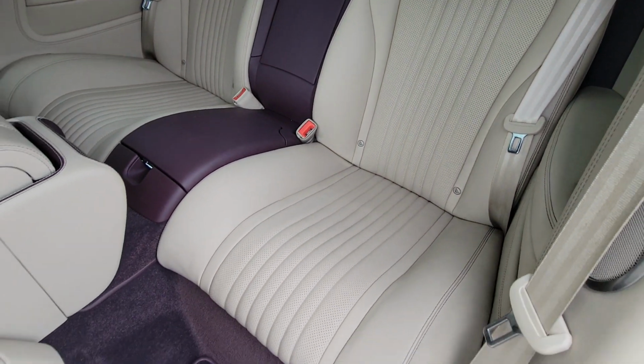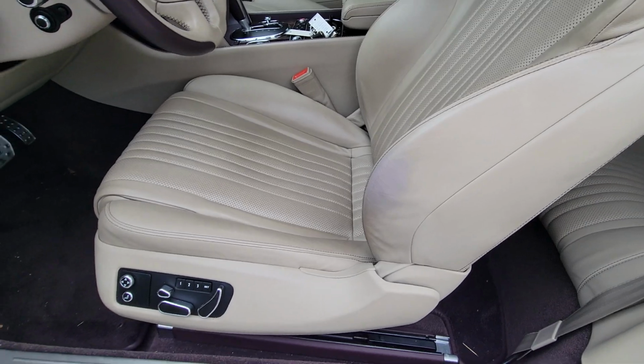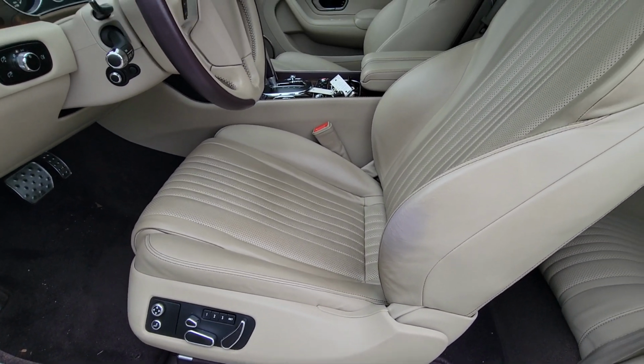Lead a life that's truly inspired when you travel in this exquisite Continental. Come in for a test drive. Our team will make it the best part of your day.